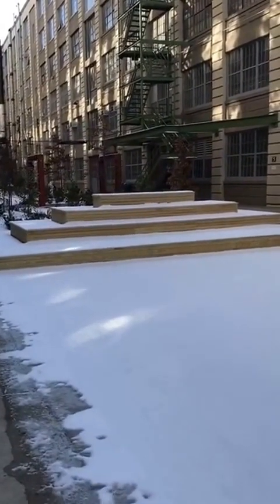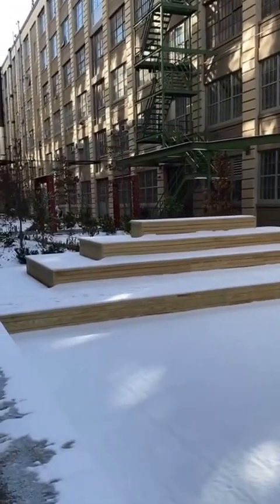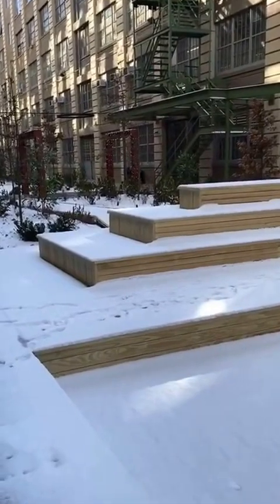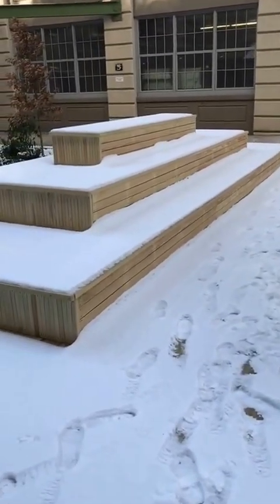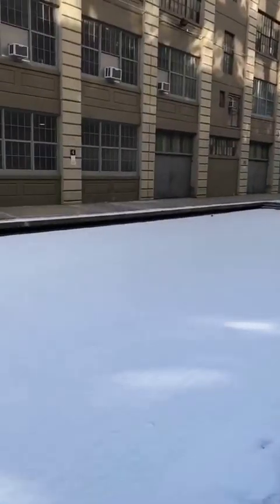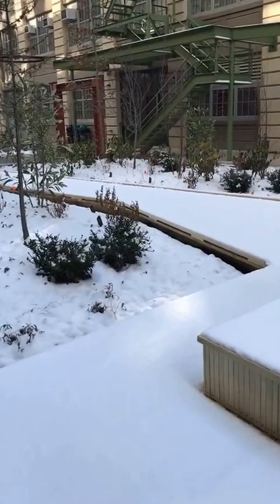These bleachers were designed for sitting out here, grabbing your lunch, soaking in the blue skies and the summer or spring breezes, and just enjoying being outside within the urban environment. So you can imagine sitting on these bleachers and just hanging out and looking out into the city. Lady Liberty's over there in the water. God bless America. And now we get into this area.